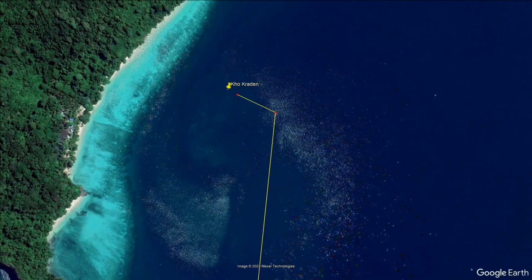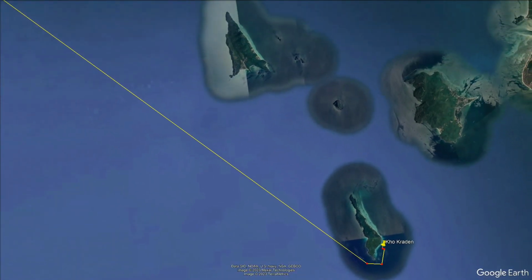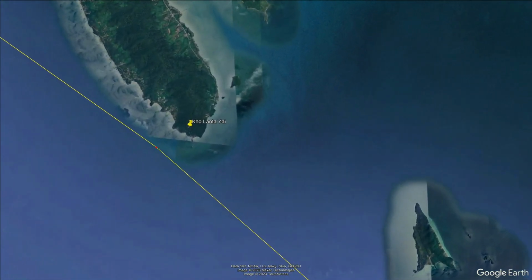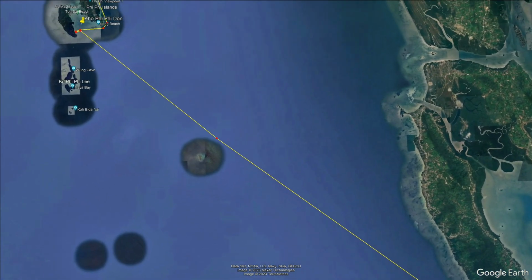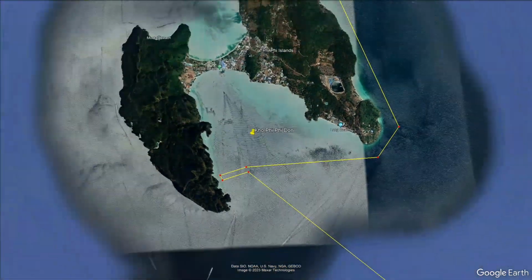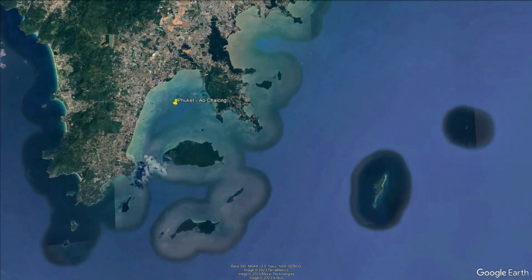So this is what we're up to today. We're coming out of here. Let me zoom out a little bit. There we go. This was Kho Kraden. We've gone about 2.5 hours towards Kho Lantai, and we're going all the way up here to Kho Phi Phi Don, which I think is this big one. And then the next day, hopefully, zip across to Chalong, Phuket. So, see how it works out.